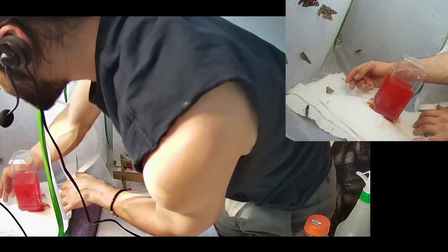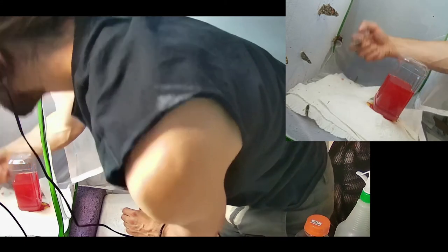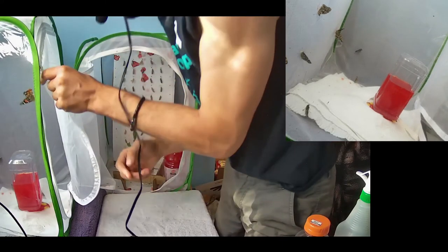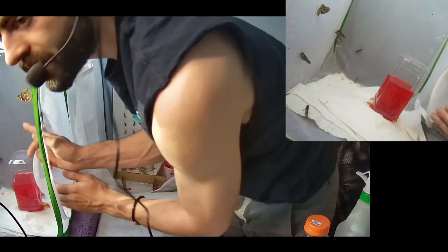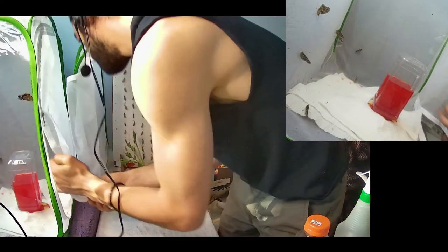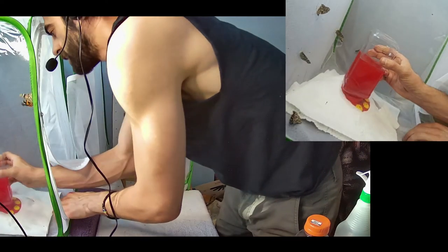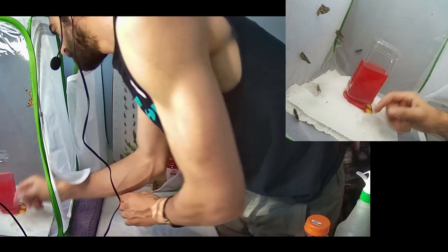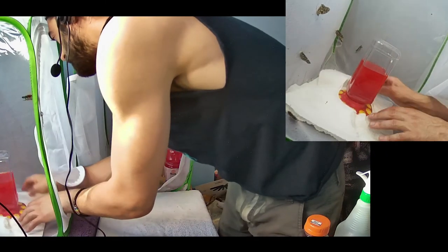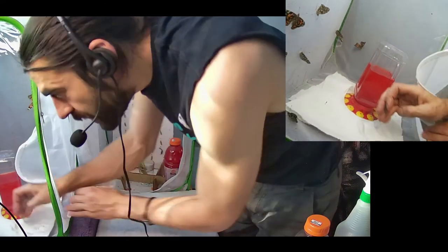Alright, I set it down, and that's like the hardest part. So let's just put you on the roof. Okay, so it's in the enclosure, and we didn't squish anybody. Hooray! Now we just gotta manipulate it so that it's sitting on the bottom, and there's nothing for them to get stuck on, nothing for them to be trapped under.